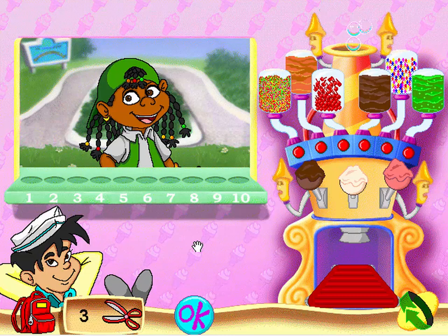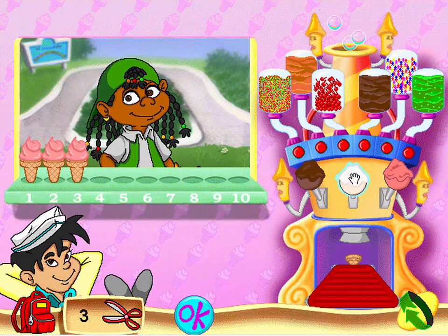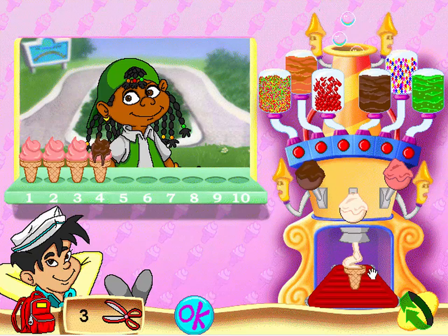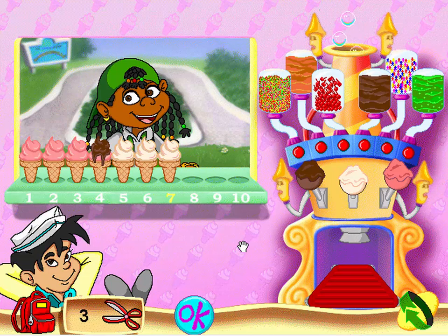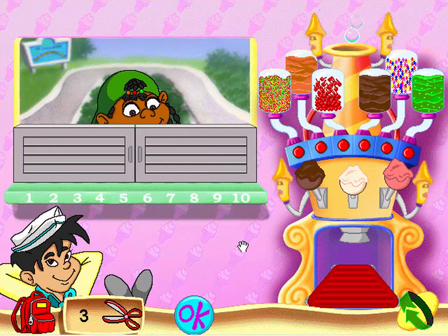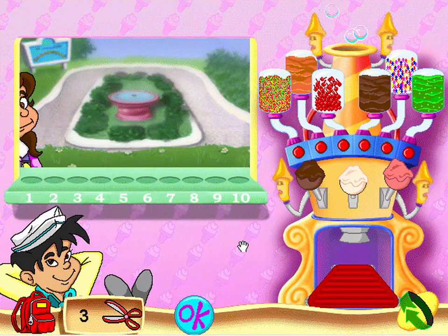3 strawberry and 1 strawberry with fudge and 3 vanilla, please. You made 7 ice cream cones. Delicious, thank you. You're a great helper.